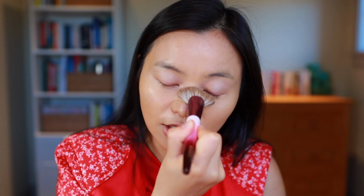Now, I could definitely just stop here, but I'm gonna do just one more pump to just amp up the coverage a little bit and also just show you guys the finish a little bit more. And in terms of shade match, I would say this is slightly deep for me at the moment, given that we're in the winter time. But in general, this is a pretty decent shade match for me. And I'm using my Sonia G Lotus Series base brush to put this on.